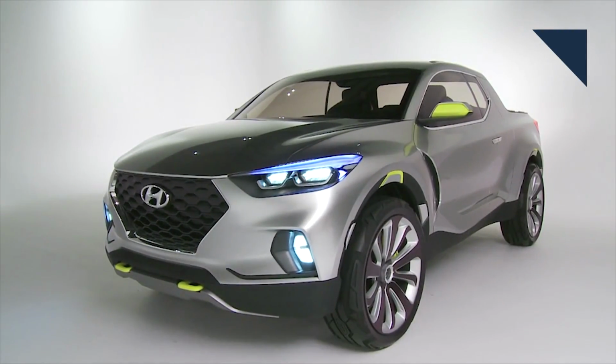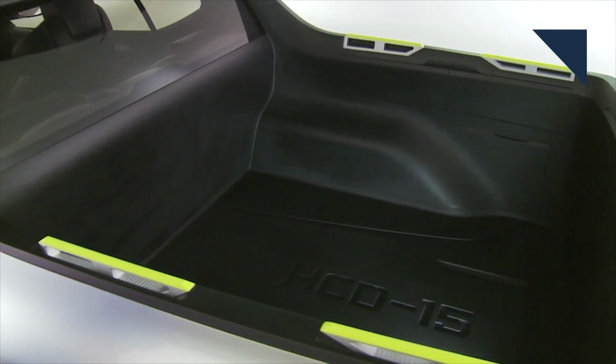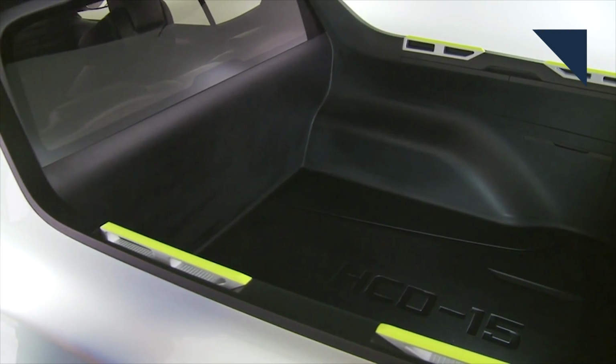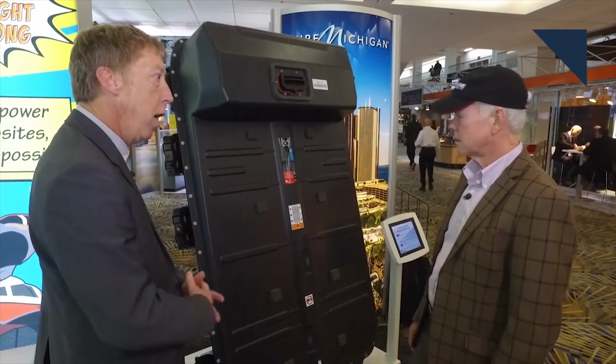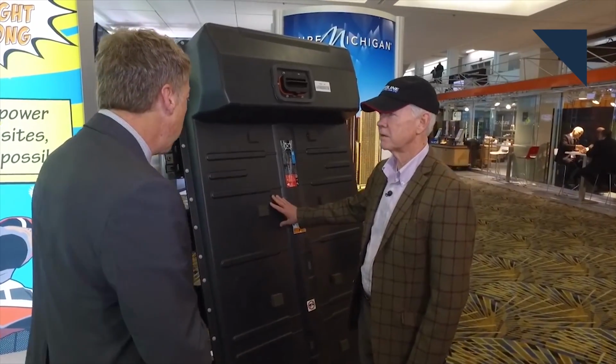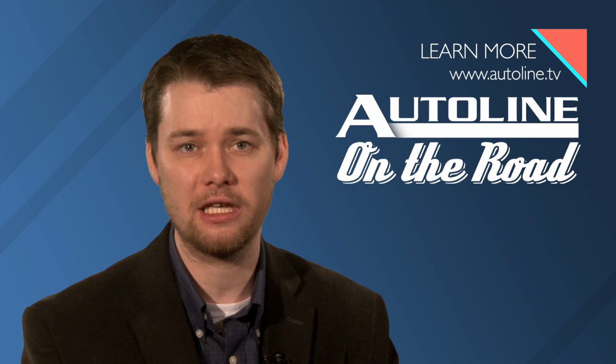You know, Hyundai's been talking about this pickup for a while now. The head of design even said last month that the design had been all sketched out. But this is the first time we've heard of it being built in the U.S., in Alabama. And if you'd like to watch more of our Detroit Auto Show coverage, brought to you with the help from Continental Structural Plastics, just look for it in the Autoline on the Road section of our website or on our YouTube channel.